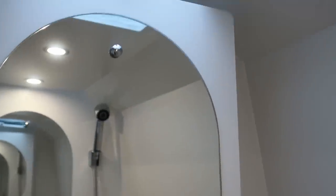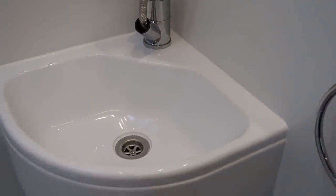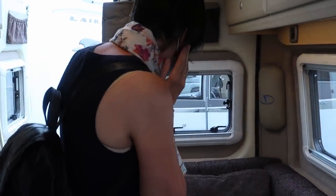The washroom is very similar in this one, just the door's the opposite way around. Nice corner sink, like we said. Quite a good size, isn't it? Quite a good little standing space in there. I do like that. That's the washroom, and then you've got the U-shaped lounge in here, haven't you?